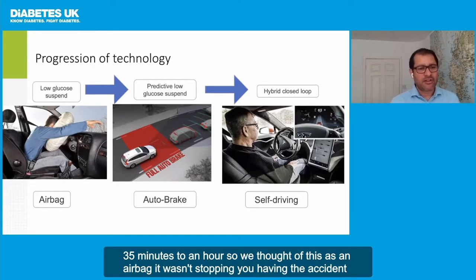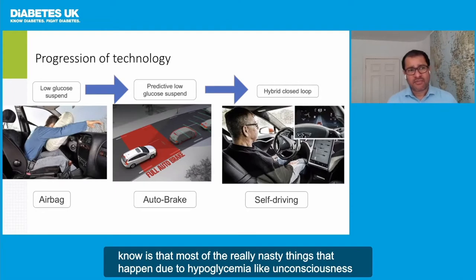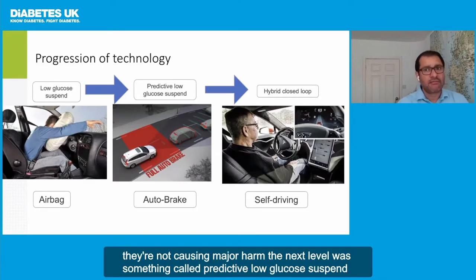So we thought of this as an airbag. It wasn't stopping you having the accident, stopping you having the hypo, but it was reducing the damage, the harm caused by the hypo. What we know is that most of the really nasty things that happen due to hypoglycemia, like unconsciousness or seizures, you tend to be low, below 2.2, for more than 2 hours for that to happen. A lot of the short hypos that we see now on Freestyle Libre are unpleasant, but they're not causing major harm. The next level was something called predictive low glucose suspend.